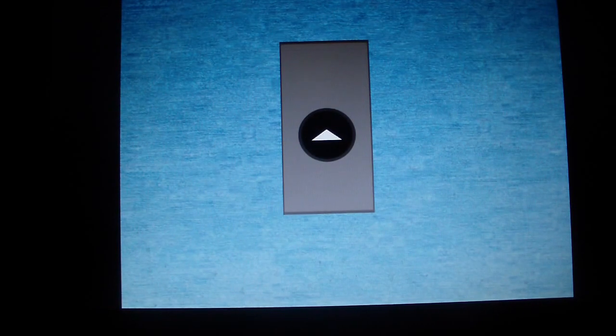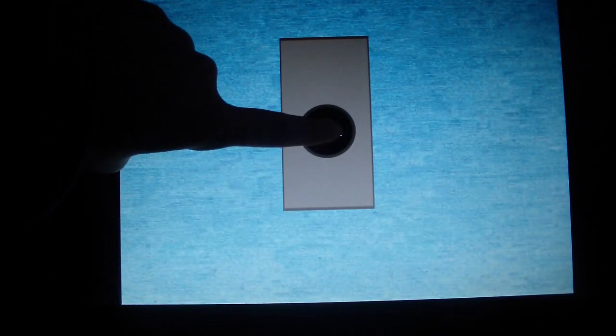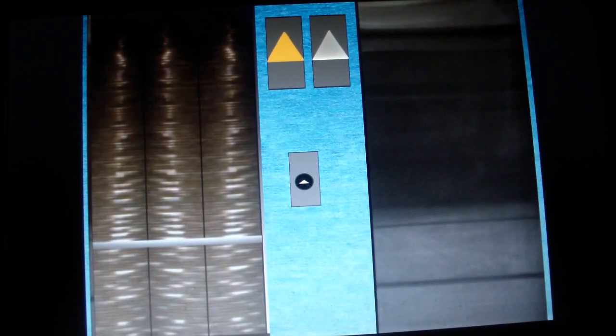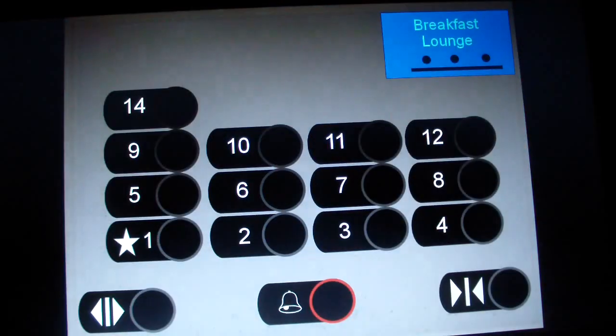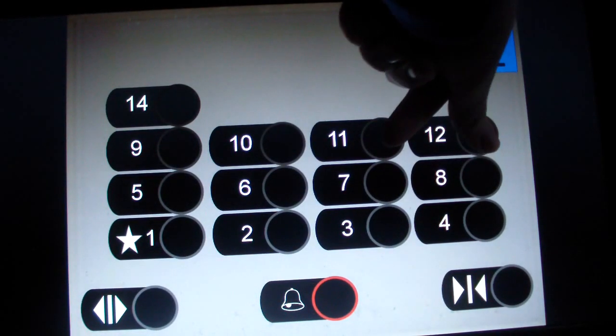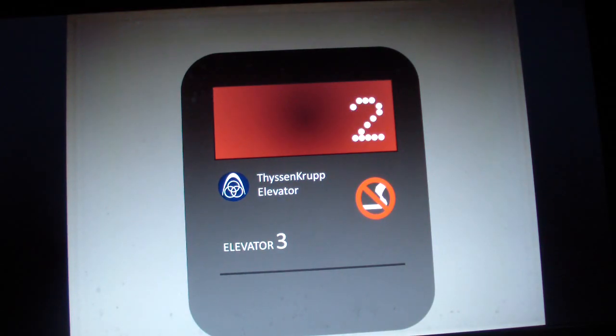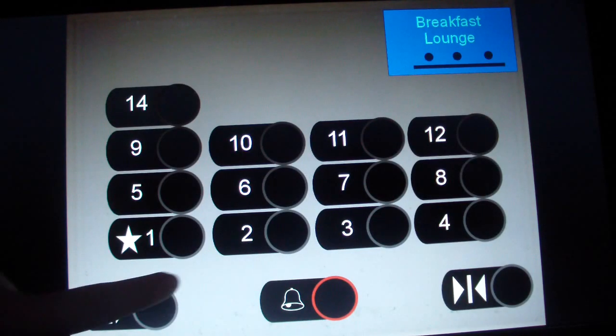Here come the elevators at the Hampton Inn Suites, Florida City. ThyssenKrupp Aurora. Nice cabs. Up to 12. 14's locked out. Here are 12. 1.